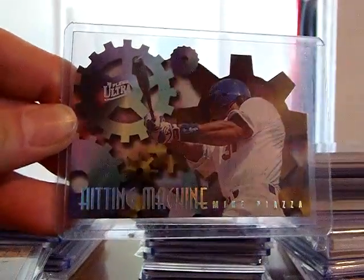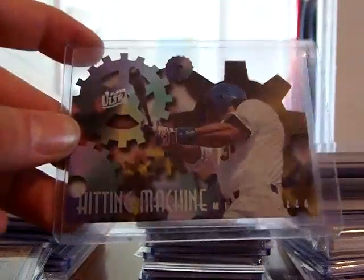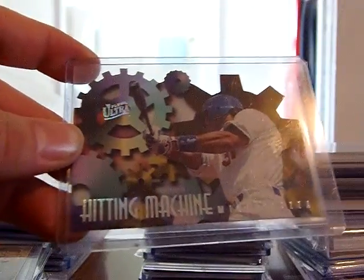But 96 Hitting Machines die cut. I'd like to get the gold medallion of this. Of Piazza.